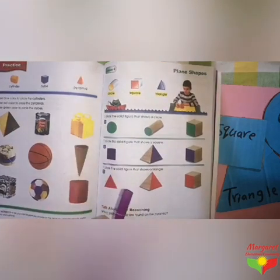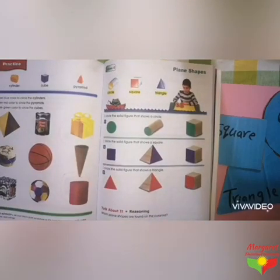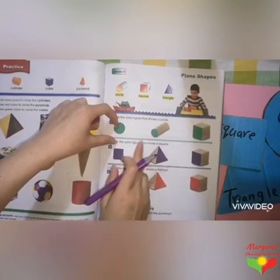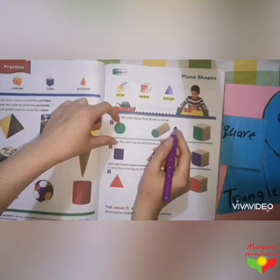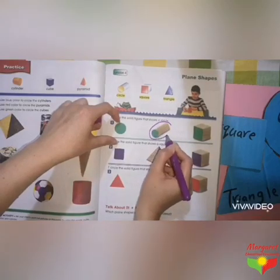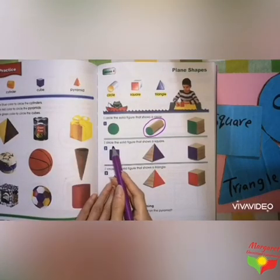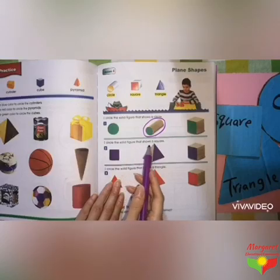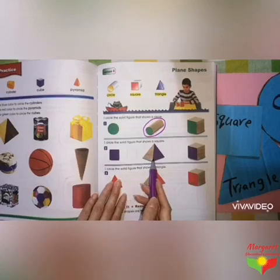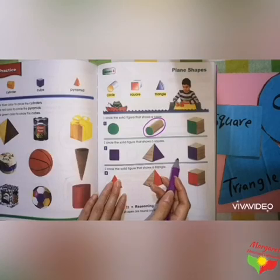Can you tell me? Good job. Cylinder has circle. So the plain shapes of cylinder, yes, is circle. So we circle cylinder. Number two, we circle the solid figure that shows a square. So in this number we have pyramid and cube, but which one shows a square?